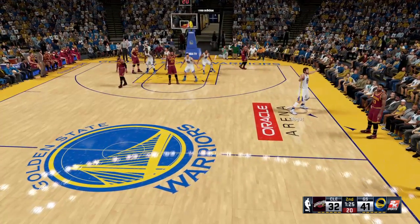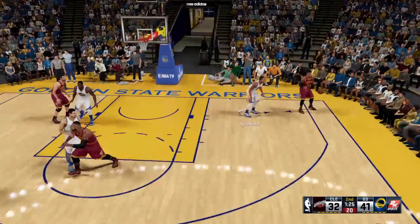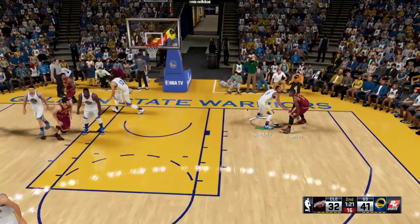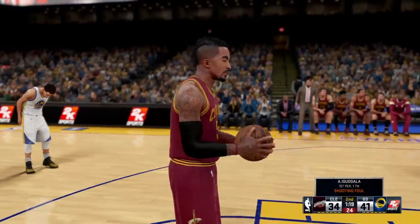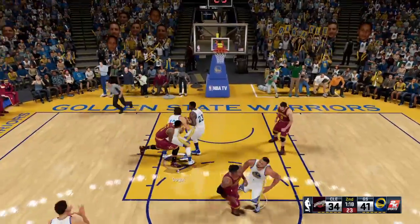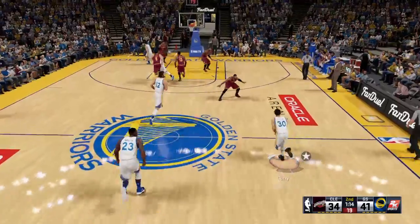And Cleveland making a change here. Thompson, he's checked in for Mozgov. Love comes in for Channing Frye. Smith checked in for Shumpert. And Irving subbed in for Matthew Dellavedova. Now, here is Smith. He's got 6. And they're going to count the bucket and send him to the line. It could be a three-point play. That'll put J.R. Smith on the line. They get Andre Iguodala. Let's find out what Doris Burke has for us.